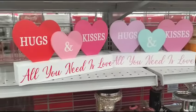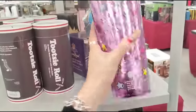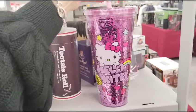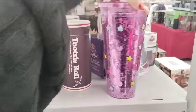Definitely am liking these. Found a cute Hello Kitty tumbler. I do like this. This is only $7.99, but Sway said he was going to send it to me, but I'm not sure, so maybe I should just get it, because I know he's super busy, like we're all super busy, right? All right, just hope it's not cracked or anything. Nope, it looks okay.